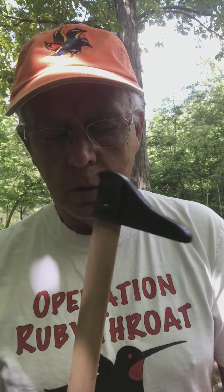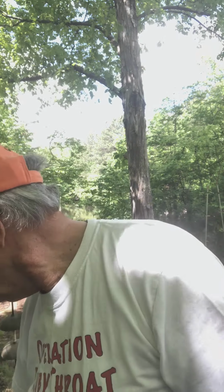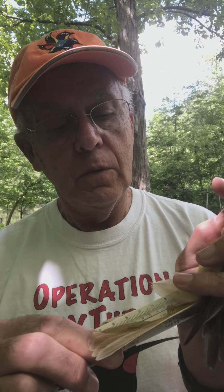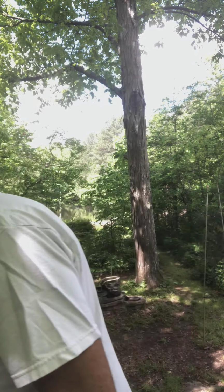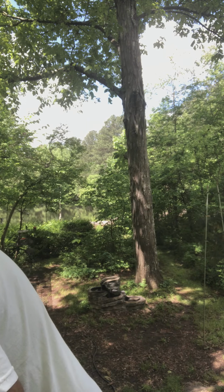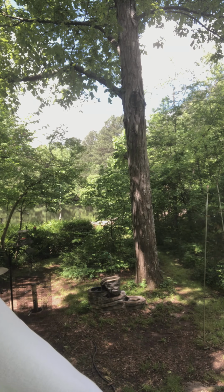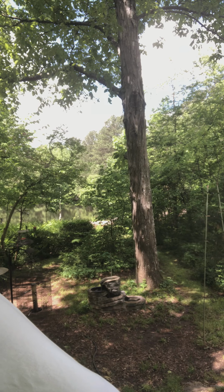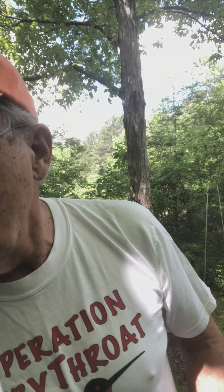Okay, so bird banded. I want to do that tail measurement again. So the grosbeak had a 76 millimeter tail. The flycatcher has a 92.5 millimeter tail. And I want to do the wing. So wing is 106.